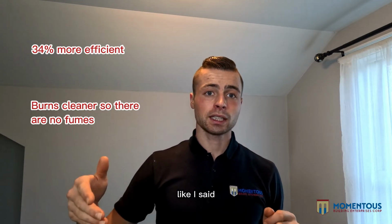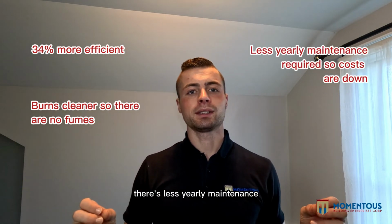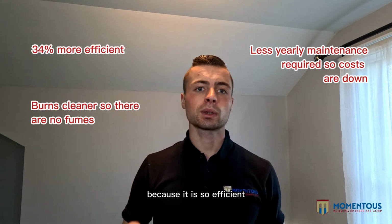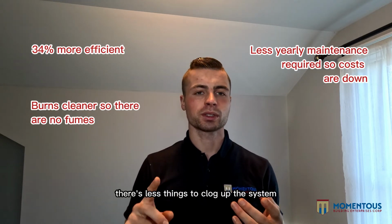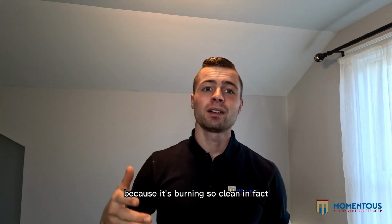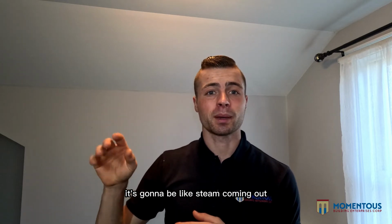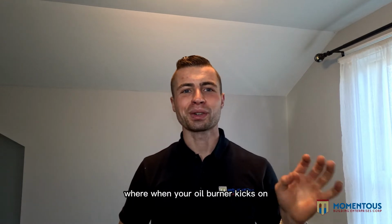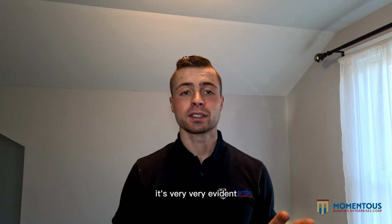So like I said, it burns a lot cleaner because it's so efficient. There's less yearly maintenance on a tankless hot water heater that is gas. Because it is so efficient, there are fewer particles in there, less junk, fewer fumes, fewer things to clog up the system because it's burning so clean. In fact, when you see an exhaust on a tankless hot water system, it's going to be like steam coming out. There are no fumes, whereas when your oil burner kicks on and you're in the basement or in your boiler room, you smell that. It's very, very evident.